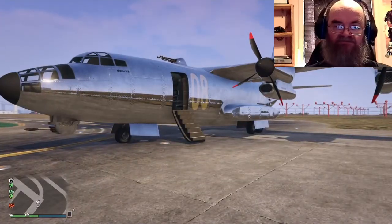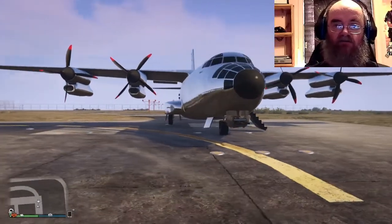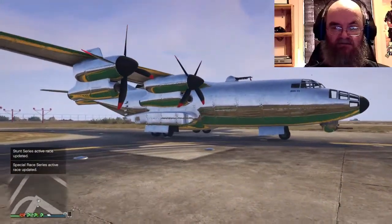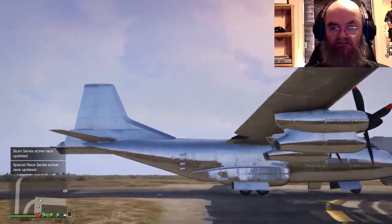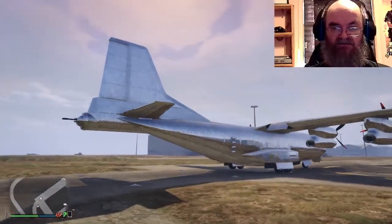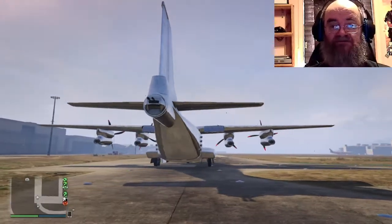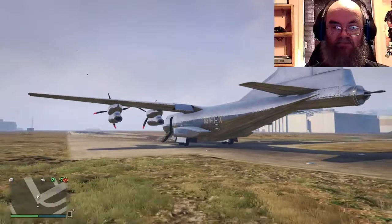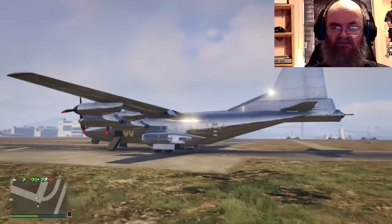Now I'm going to give you the first person walk around, but it's quite a long walk around because, again, this thing is huge. There's our little nose gun. Well, actually, it's kind of a big nose gun, and our bubble turret, the tail gun, is actually sticking out of the tail of the plane. It's the rearmost thing on the plane. So, well, at least the tail itself is not getting in the way, but that's a completely different plane.